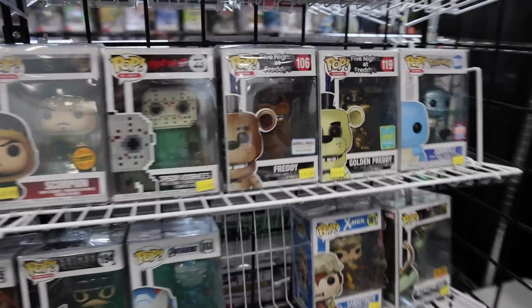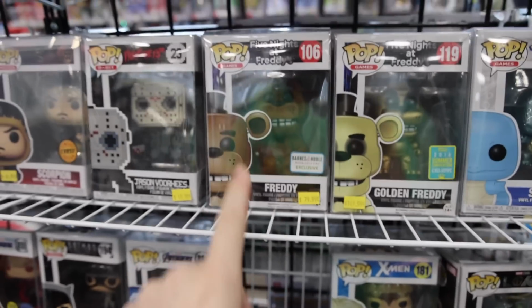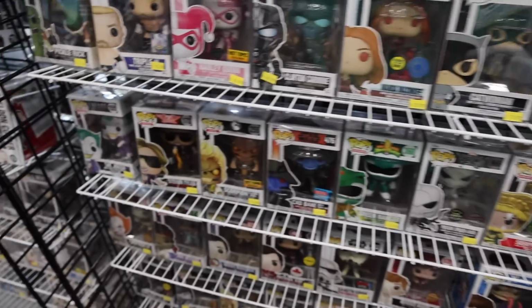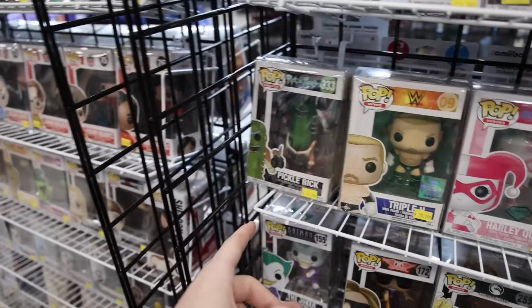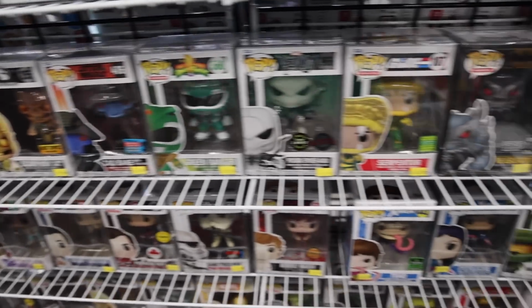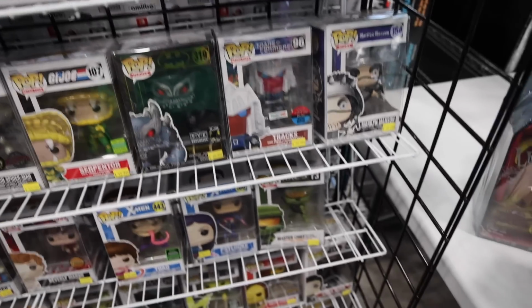Oh no, on the other side here, guys, they also have some Five Nights at Freddy's ones that are pretty expensive, like $79.99 for the Freddy Flocked, as well as the Golden Freddy over here for $150, and then doing some more digging, Pickle Rick for $50. He's come up a lot. And then what else do we have down here? The Joker, Steven Tyler, and that chase there I thought was pretty expensive, but it's only $50. But I do think that those ones there that I just showed you are the most expensive on this side. Pretty cool to see.